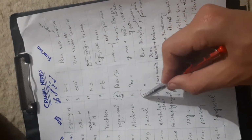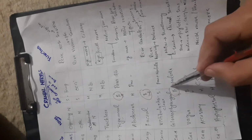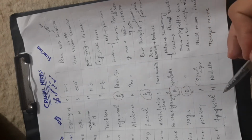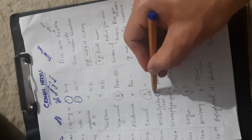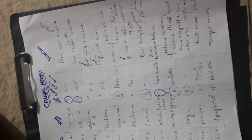trigeminal nerve, facial nerve, vagus and glossopharyngeal nerve are mixed nerves, and olfactory nerve, optic nerve, and vestibulocochlear nerve are sensory in nature, and rest of all the nerves are motor nerves. Oculomotor, trochlear, and abducens control the movement of eyes.